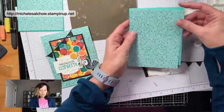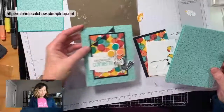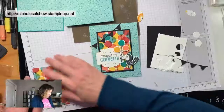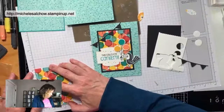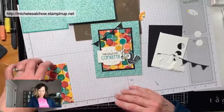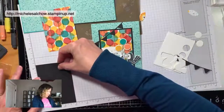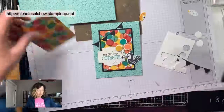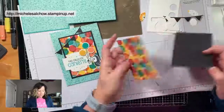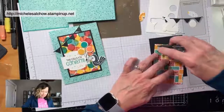Okay, so this one is cut 5.5 by 4 because it's going to cover the whole thing. All right, and then this piece of designer series paper is 4 by 2 3/4, which makes this 4 1/4 by 3. All right, so we can start by doing some of that labeling. I love this paper. I love everything about this suite.